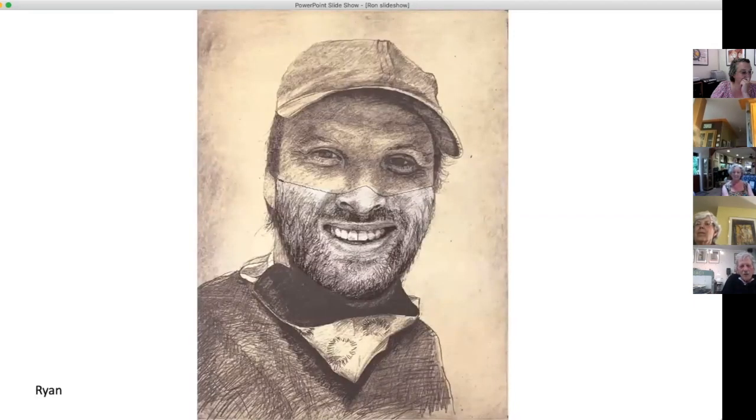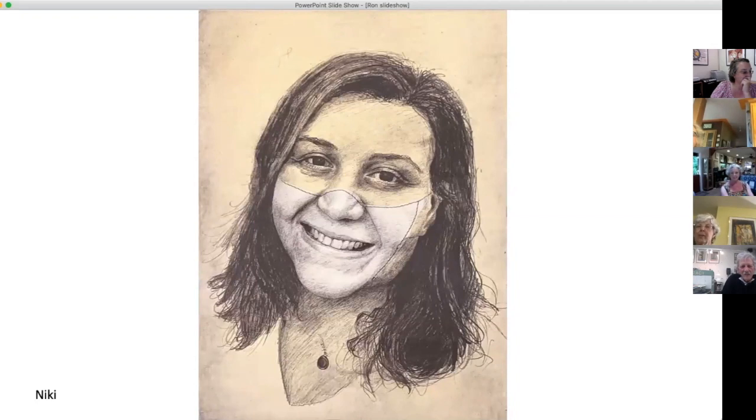Our other son, Ryan, lives outside of Oakland with his family, and Nikki is next. And there's a funny story with Nikki. I brought the remainder of these drawings with us when Marianne and I drove to Oakland 3 weeks ago. It was the first time we had a chance to visit our new grandson. We were there for 2 weeks, and I finished several of these drawings while I was there.